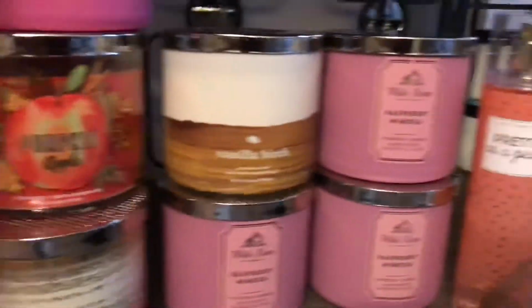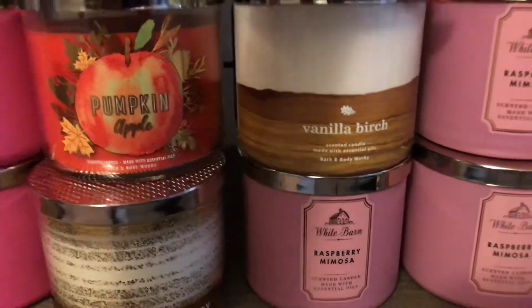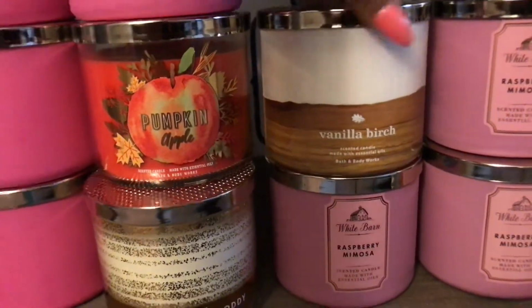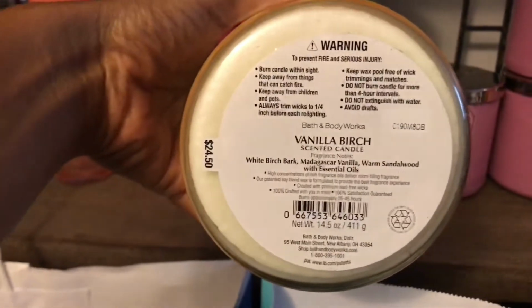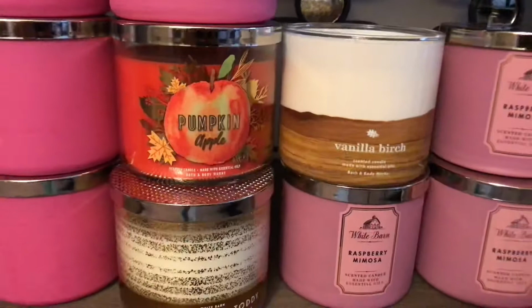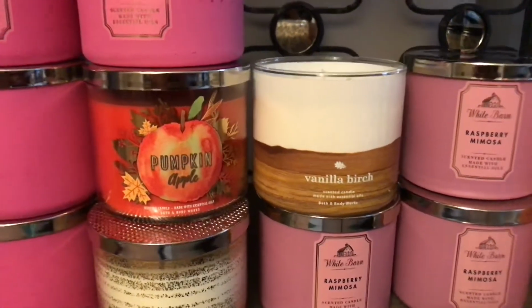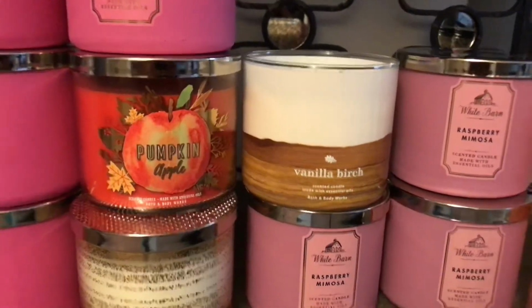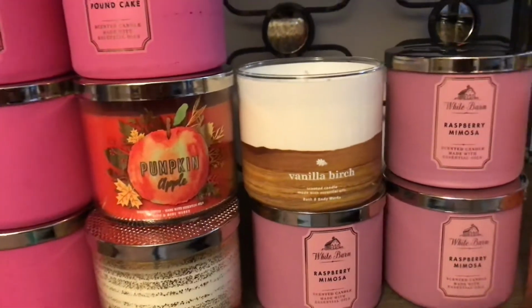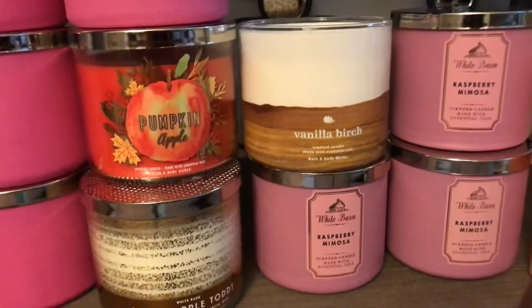And over here, I also picked up vanilla birch, which smelled lovely to me. This is a new candle. The notes on this: white birch bark, Madagascar vanilla, warm sandalwood with essential oils. And this is such a very soft scent. It has a hint of cologne, but I really enjoy that cologne scent that it has. It's more like a masculine type vanilla. It's very different.